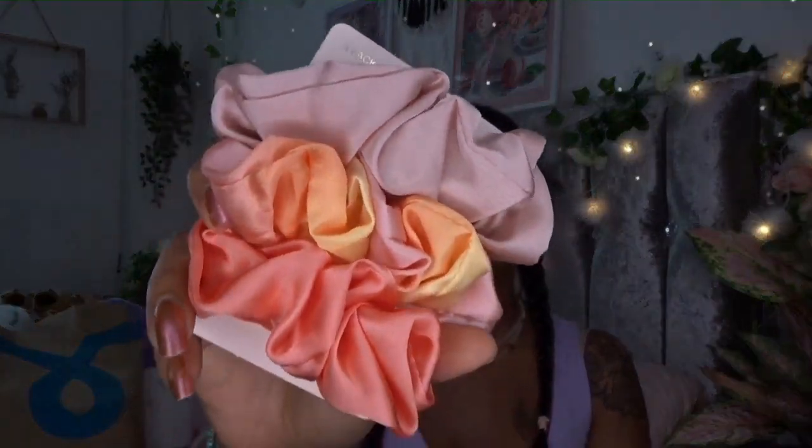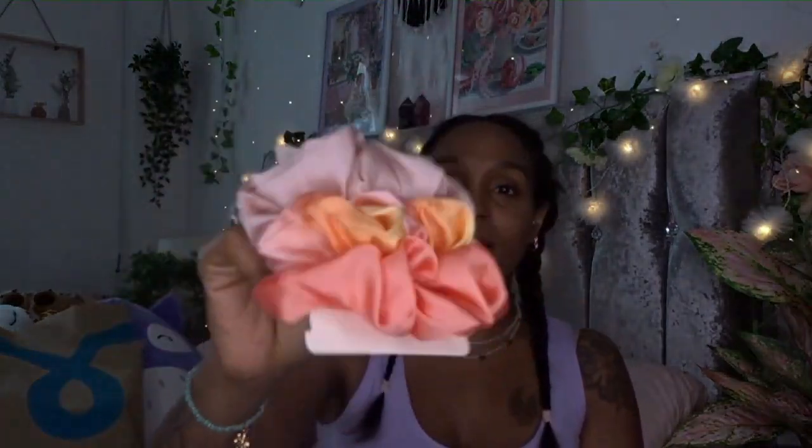And I got some hairbands. I just love the colours of these. These were £2. I can make these myself, but you know what? I can't be asked. But these colours are gorgeous.